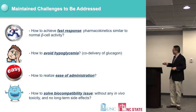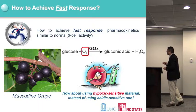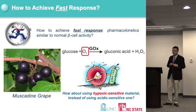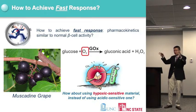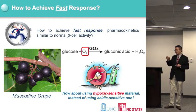And the fourth thing is how to solve the biocompatibility issue, without any in vivo toxicity and no long-term side effects. Especially for the first one, how to achieve a fast response, with a PK similar to normal beta cell activity. I just showed you two examples, and they can respond to high blood sugar levels. However, we later found that the response speed is not that fast.